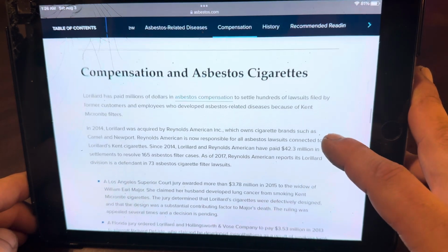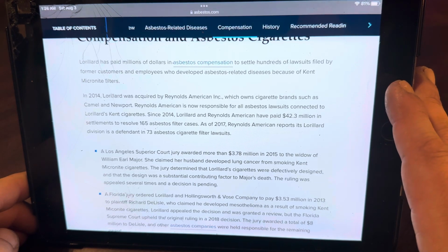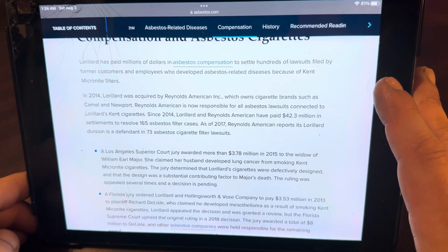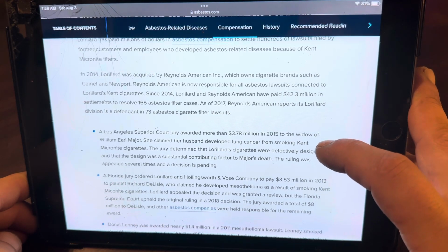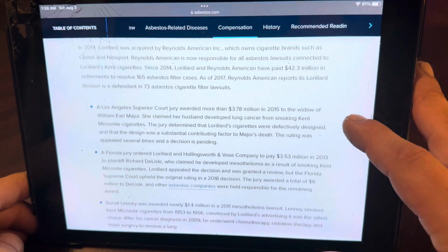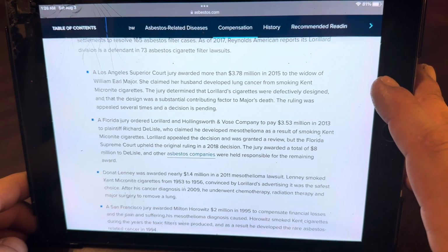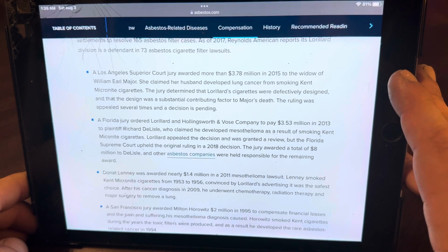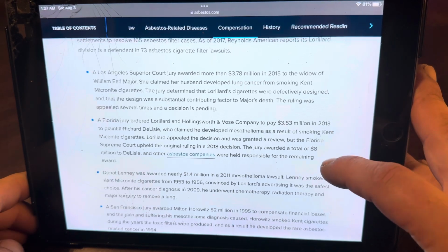Let's see, compensation. In 2014, Lorillard was acquired by Reynolds American Inc., which owns cigarette brands such as Camel and Newport. As of 2017, Reynolds American reports its Lorillard division is a defendant in 73 asbestos cigarette filter lawsuits. Jeez. A Los Angeles Superior Court jury awarded $3.78 million in 2015 to a widow. It was appealed several times. Decision is still pending to this day.